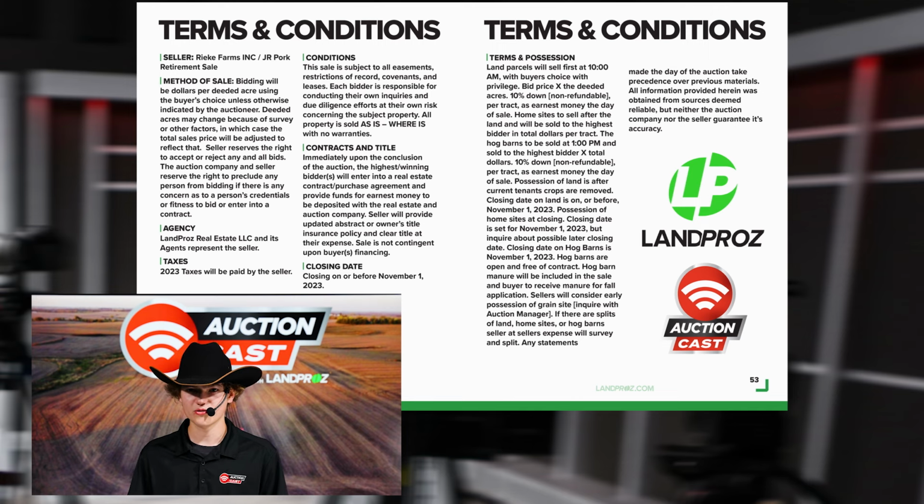Hog barn manure will be included in the sale and the buyer will receive the manure for fall application. Sellers will consider early possession of the grain site; inquire with the auction manager. If there are splits of lands, home sites, or hog barns, the sellers, at the seller's expense, will survey and split. Any statement made the day of auction takes precedence over previous materials.